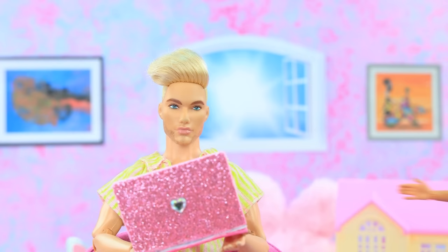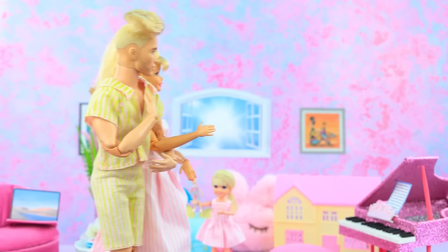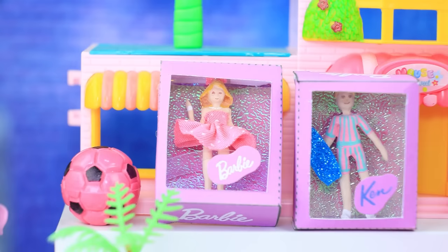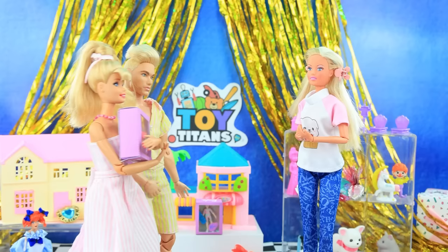Honey, can we give Skippy a present? Mm-hmm. Let's go. Parents went to the toy store. Hello. We need a Barbie doll. Okay. Just the last one left. Oh, we're lucky. Parents hurried home. Bye. Guests are already there.